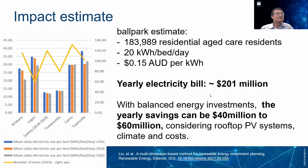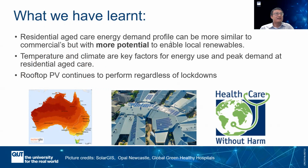So what we have learned so far: the residential aged care demand profile can be more similar to commercial, but with more potential to enable local renewables. Temperature and climate are key factors for energy use and peak demand at residential aged care facilities. And rooftop PV continues to perform regardless of lockdowns.